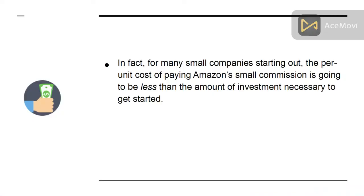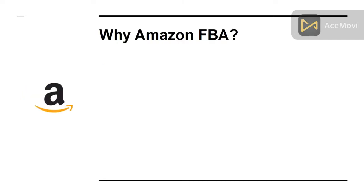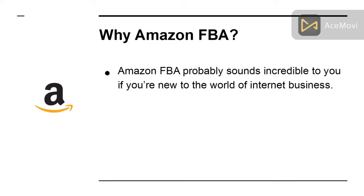In fact, for many small companies starting out, the per unit cost of paying Amazon's small commission is going to be less than the amount of investment necessary to get started. Considering that most businesses like this wouldn't break even for many years, you can find that Amazon FBA saves you money. Why Amazon FBA? Amazon FBA probably sounds incredible to you if you're new to the world of internet business.